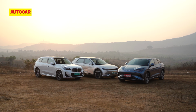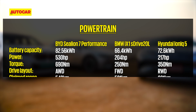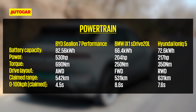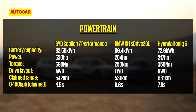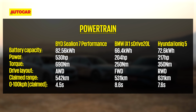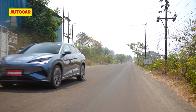All 3 EVs are reasonably practical and quite tech loaded, but what about the experience from behind the wheel? All 3 featured here have different drive layouts, with the Sealion 7 getting an all-wheel drive, the Ioniq 5 a rear-wheel drive, and rather unconventionally, it is the BMW that is front-wheel drive. Also in terms of the battery chemistry, the Ioniq 5 and iX1 use NMC cells, while the BYD gets LFP cells. Let's start with the most powerful of the lot, the BYD Sealion 7.